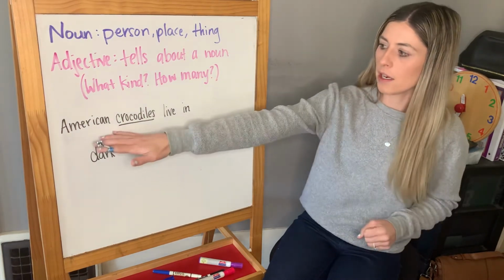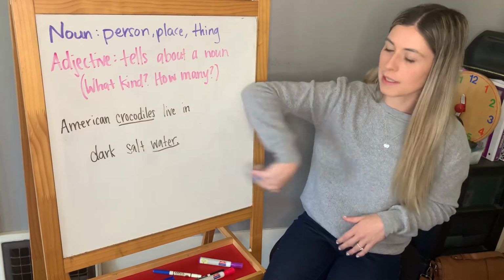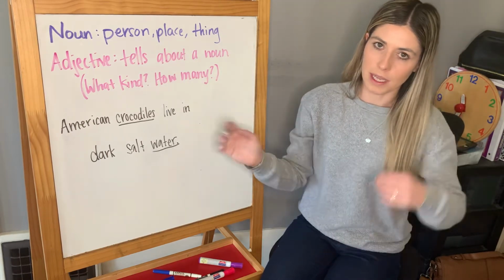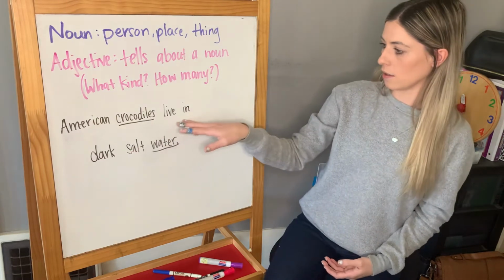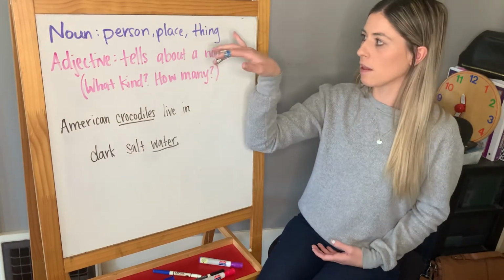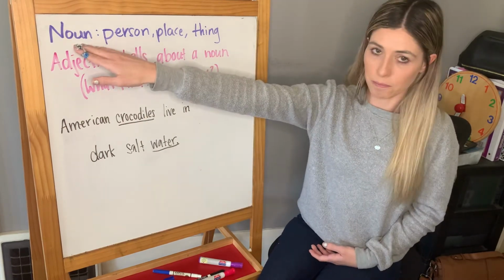So, in our sentence, this is the first sentence on your worksheet. You need to read the sentence. It already found the nouns for you, and then you're going to find the adjectives that describe those nouns. So, our sentence says, American crocodiles live in dark salt water. Crocodiles is our first noun in this sentence. Crocodiles is a thing, so it's a noun. It's a thing that moves in the water. It's an animal. So it is a noun.